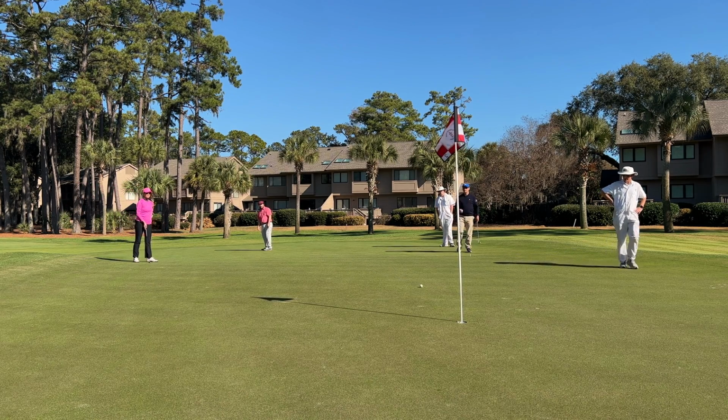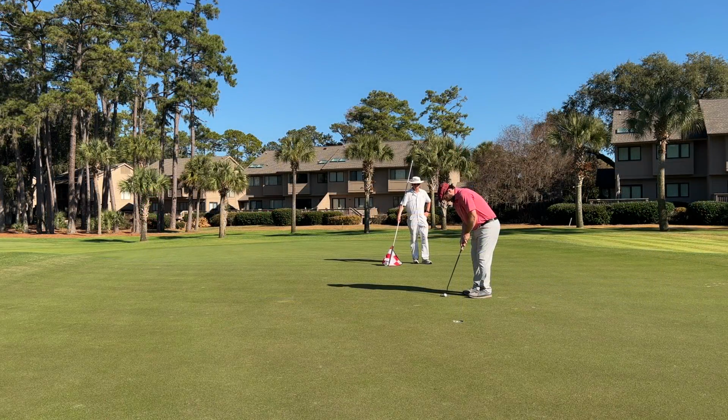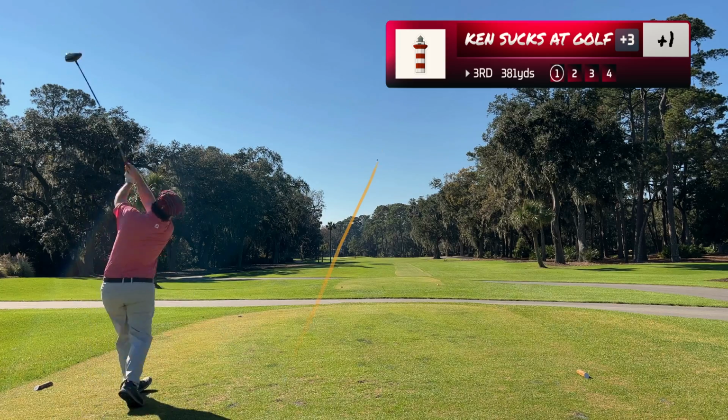Pretty decent pace. These greens are pretty difficult to read. I think with the overseeding, they were a little bit slower than they were in the previous round that I had last year. That is a nice tap in for par. Back-to-back pars. I really don't get to say it that often at Harbourtown.